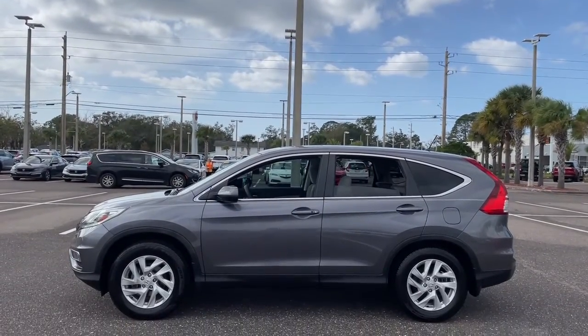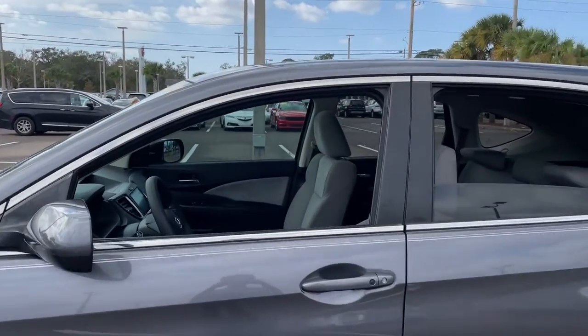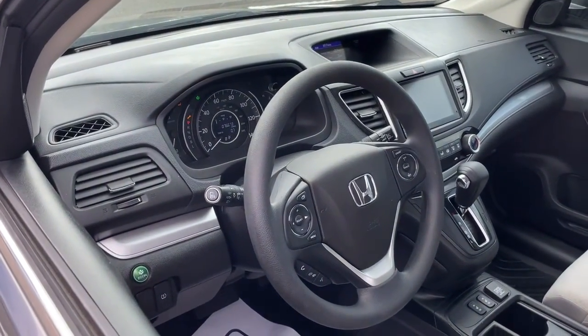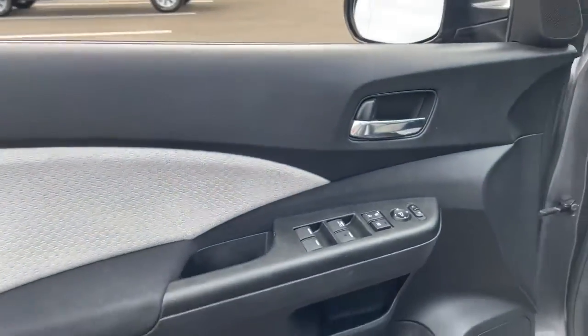These are just some of the great options this vehicle comes with: sunroof, moonroof, keyless entry, backup camera, fog lamps, Bluetooth connection, alarm, electronic stability control, heated front seat, aluminum wheels, power driver seat.